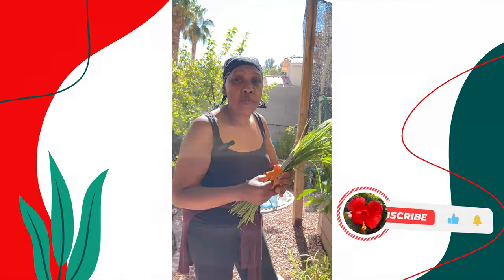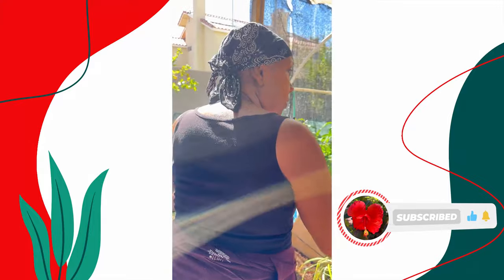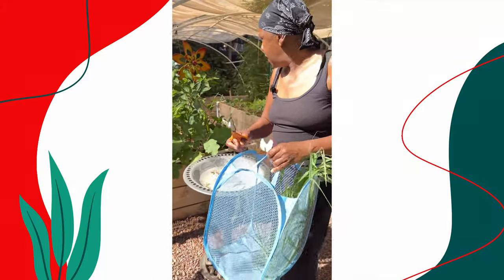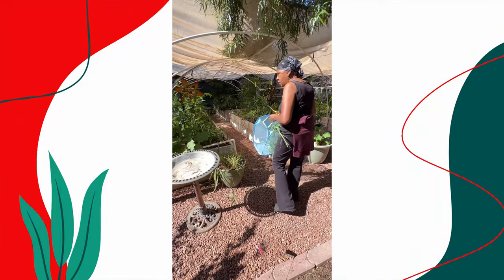But this lemongrass is beautiful. I have it in several places out in the garden, and I'm going to be going through to collect more. So right now I'm doing the lemongrass, and I think I'm going to take you inside just to give you a little peek at the tent and what we have in here.